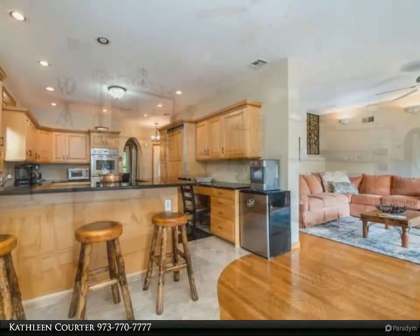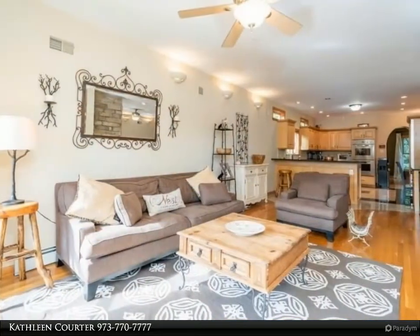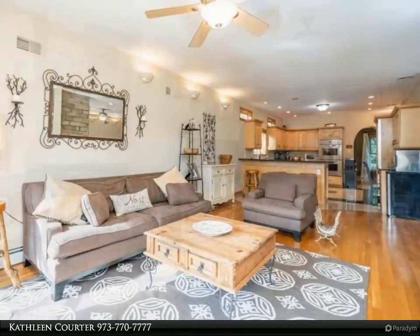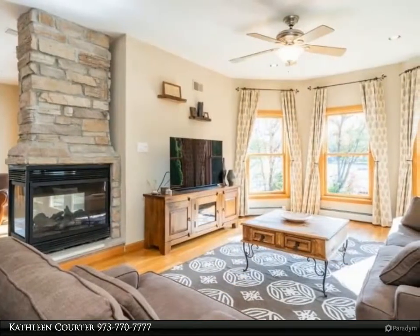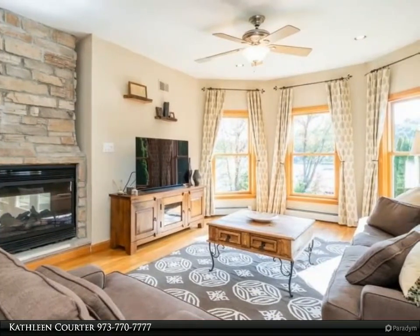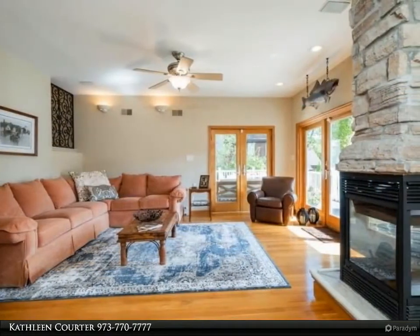Finished walkout basement hosts open recreation area for fitness center, game room and 15 feet built-in bar and full bath, or in-law option. Slider to covered patio and hot tub overlooking plush lawn and lake. Hardy siding, stylish finishes.